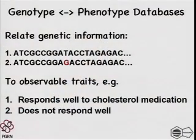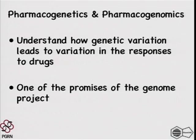What we'd like to do, at least from a machine learning point of view, is relate that by some complicated, probably nonlinear function to observable phenotypes that we care about, like whether you respond well to a cholesterol medication or not. That's essentially what pharmacogenomics is, but I'm going to tell you a little bit more detail about this. So pharmacogenomics and pharmacogenetics are the study of how genetic variation leads to variation in the response to drugs. If I were to give you all a drug right now, which in the state of California I'm allowed to do since I'm licensed, you would all probably have a slightly different, or maybe depending on the drug, a very different response.